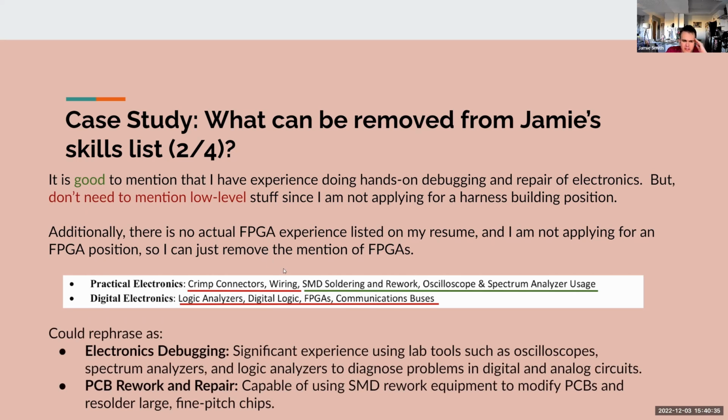Another thing is this just isn't phrased super well. It's a little hard to understand exactly what this means. So I think it would be better to rephrase this as electronics debugging, significant experience using lab tools like oscilloscopes, spectrum analyzers, logic analyzers, and PCB rework and repair, capable of using SMD rework equipment to modify PCBs that resolder large fine pitch chips. These are things that are useful for firmware positions and also hardware design positions.